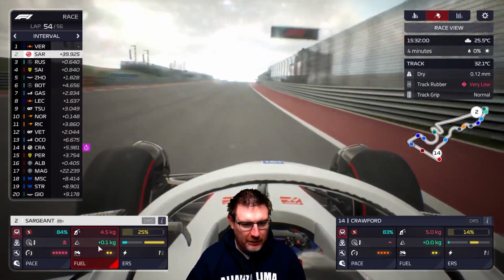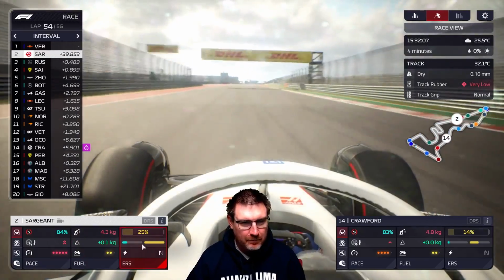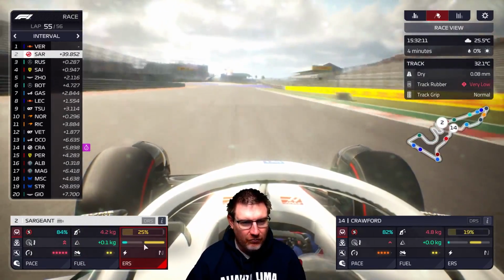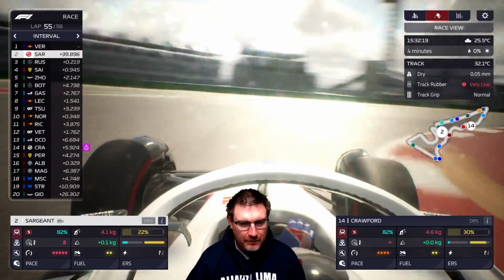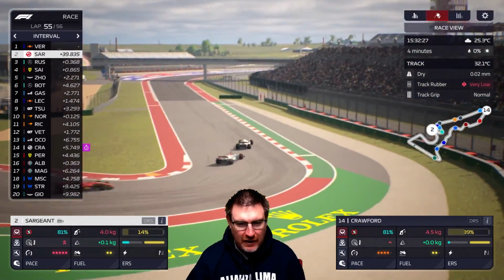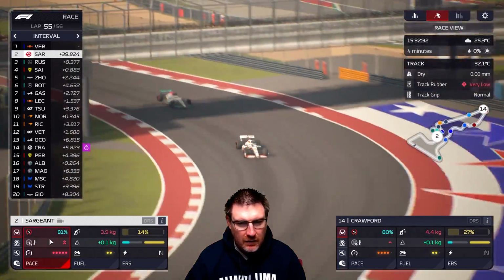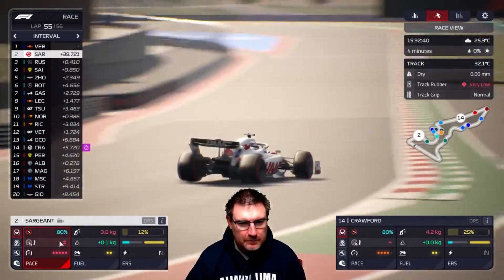Sargeant... No, because I've gone a little bit early with him, I think, in terms of using his battery for fastest lap. But we've got Russell right behind us. So we do need to be a little bit careful here. It might even be a case of going off board for these final few laps and hoping that Sargeant has enough. Now, is DRS active? I'm assuming it probably is.